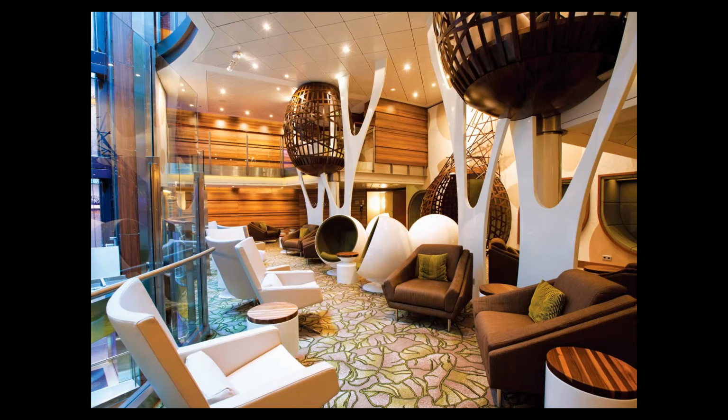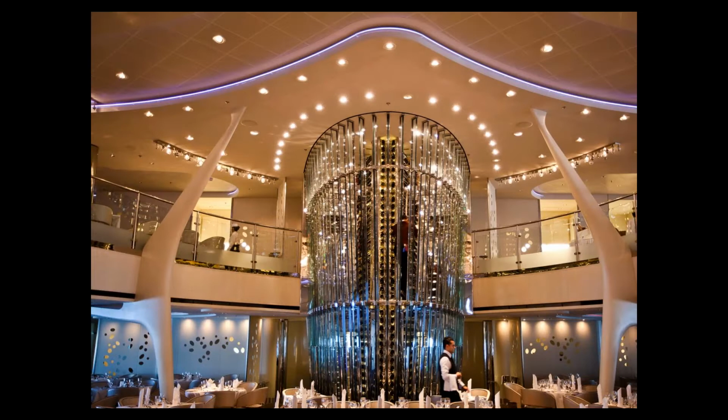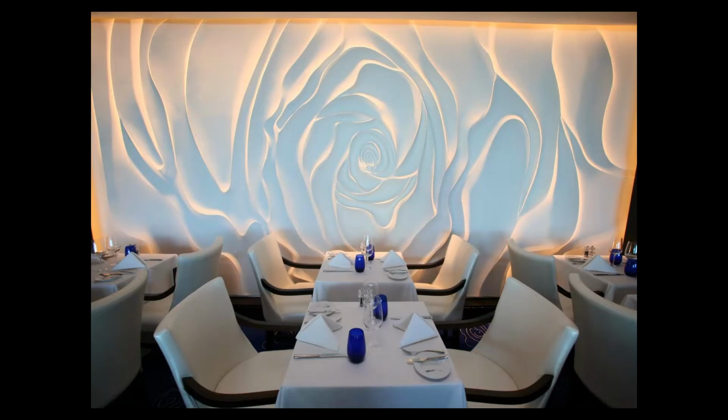And this is what I love about Celebrity Silhouette and the Solstice class. This is the Hideaway, very futuristic, a high-tech retreat, just a place to chill out and get some quiet. Complimentary tea and coffee available, but again, the design is very typical of Celebrity, as is the main restaurant. You'll see the glittering wine tower as the centerpiece of all main restaurants on board Solstice class ships, holding 1,800 bottles of wine. And the point is that even though every public area is functional, it's also designed artfully with the point of making you stop and look and enjoy your surroundings and your environment.